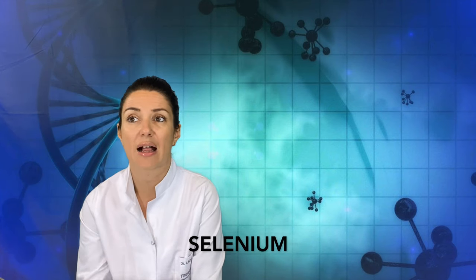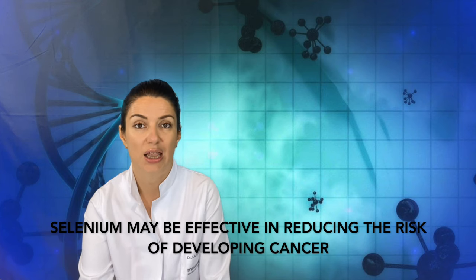Another mineral that is really important in our body, that we must have every day, is selenium. Shortly, selenium is a cell protection. Let me tell you about a study in China from many years ago. They took 30,000 people for 10 years, and they gave them selenium. After 10 years, they noticed that cancer in those people was 48% less. And it's just one story.